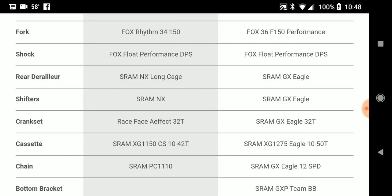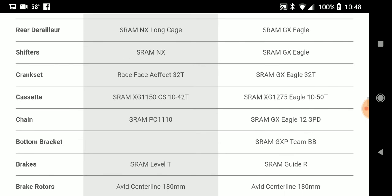And in addition to that, I would be upgrading my drivetrain essentially from an NX to a SRAM GX Eagle, which is a 1x12 version of the SRAM GX drivetrain, which is in my mind a significant upgrade from the SRAM NX long cage 1x11 setup. And I'd have a much larger range.